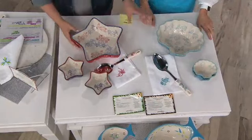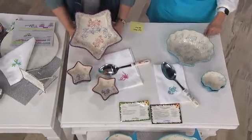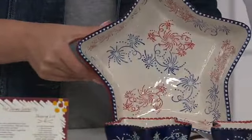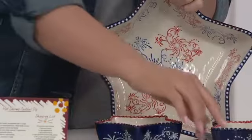So good. Now, this is the summer choice. This is summer. Is this firework? It's our patriotic. Love it. Isn't that so pretty? Now listen, I know so many of you love that red, white, and blue theme, and very honestly, we are sold out of almost everything in our floral lace firework.